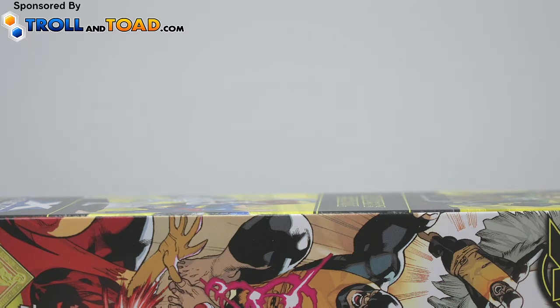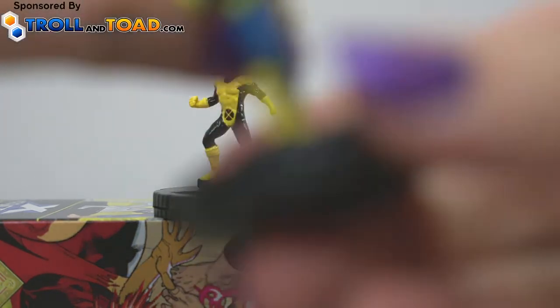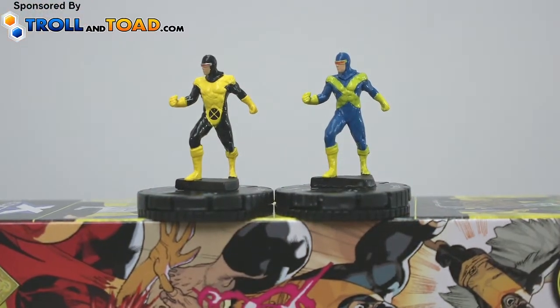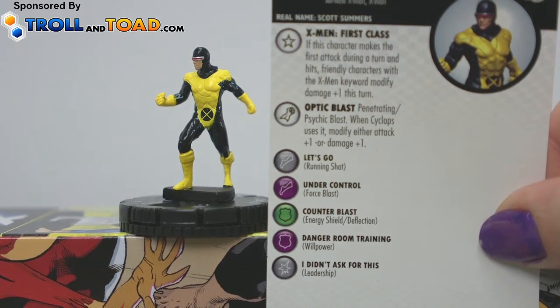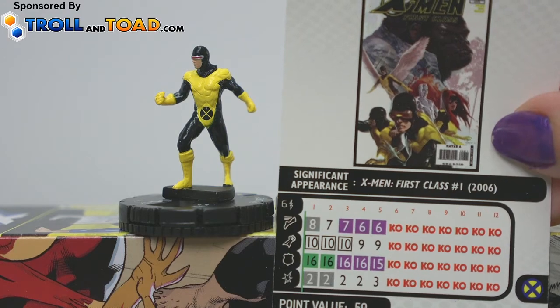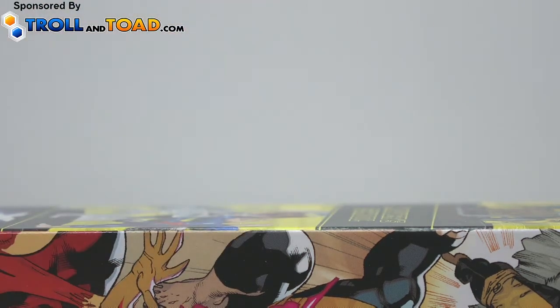Okay, guys. First thing I want to do is start off with this Cyclops. Like I said, this is a slightly different Cyclops than the one we had before. You can see here, the sculpt is about the same, but the paint job is different. There we go. And the Cyclops out of this pack is his card right there. Get some Danger Room training. And the back of his card. There you go. Alright. Okay, guys. Get you out of here. The double Cyclopses.